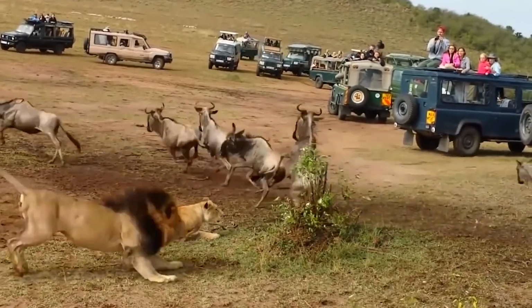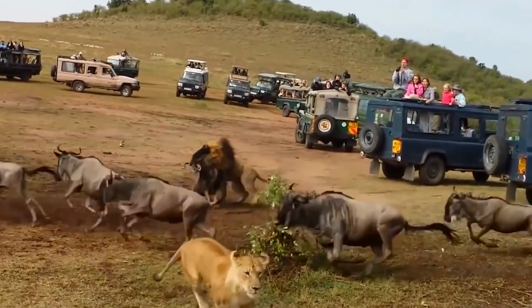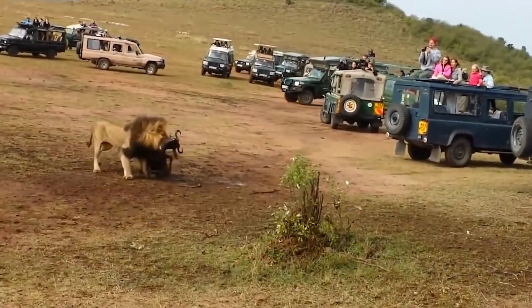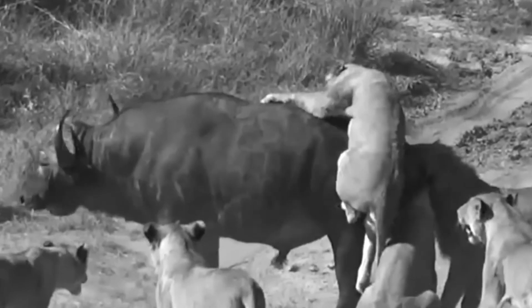This lioness was taught that wildebeest were easy prey, and all it had to do was jump on it and it would be game over. But as you surely saw, it's far from being the case. Number 9. Buffalo versus lion.